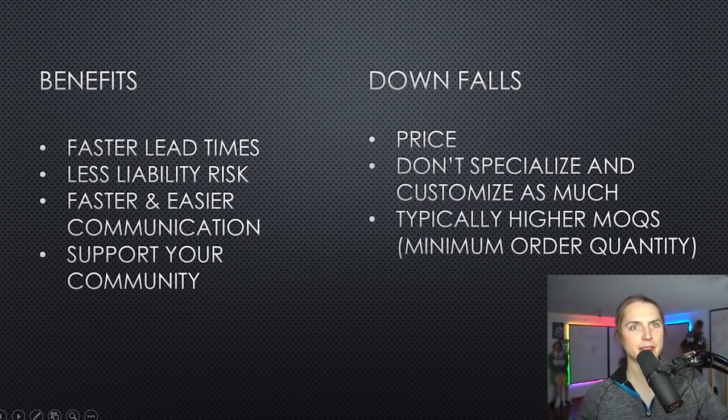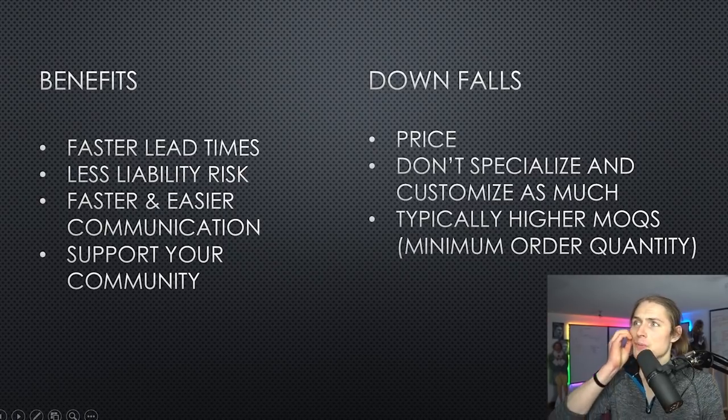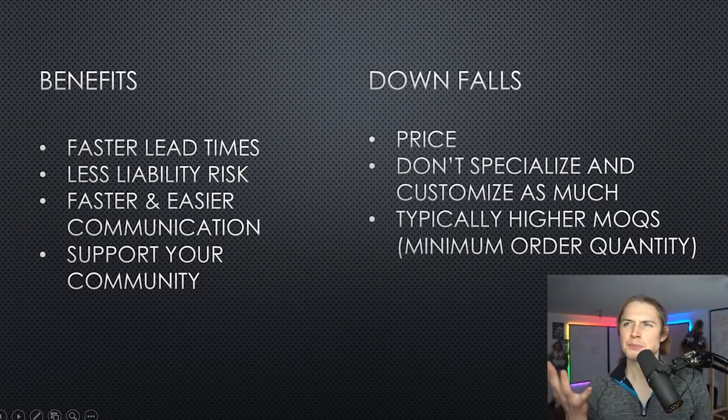And then there's a lot of different employment laws here too, so there's a lot higher liability. So there are ups and downs about sourcing from the USA, but it can be awesome. And I really like it for, I guess this would be my use case scenario where I would source from the USA, is when I'm learning right away.